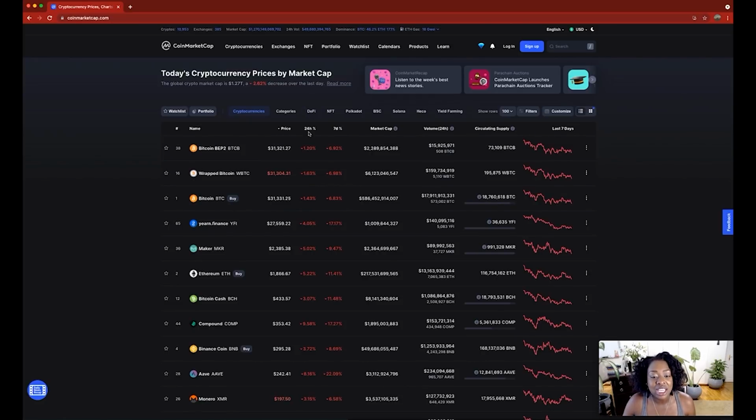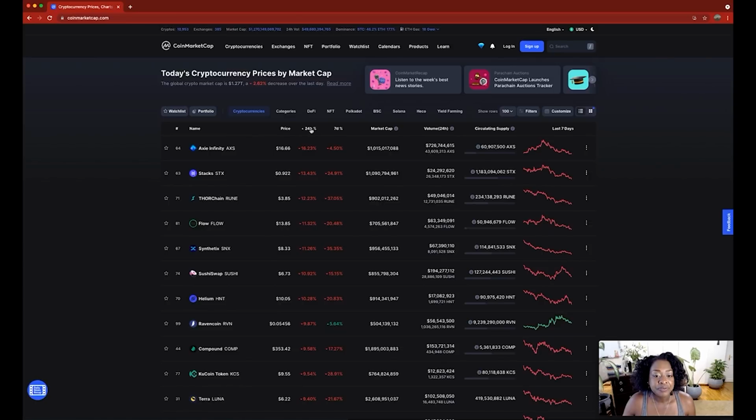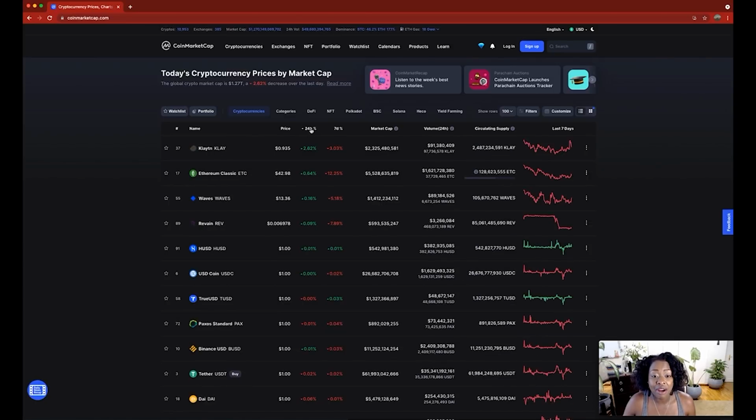If you want to see who was the largest gainer in the last 24 hours, then you would click the 24-hour one. And I had to click it twice because it did descending order, and it did increasing order. Now it's doing descending order. So the biggest mover today is Clay.